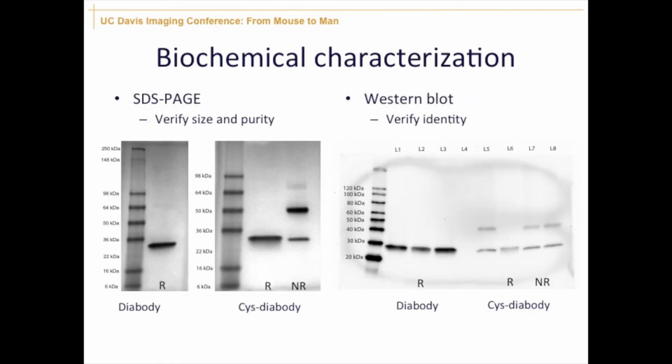So now that we've purified the diabody and cys-diabody, we also want to verify their size, purity, and identity. And we use two different assays for this. One is SDS-PAGE, and the other is Western blot. So on the left here, you can see the diabody in its reduced form, which you would expect as a non-covalent dimer, elutes as a single band at 25 kilodaltons here. And with the cys-diabody, since we have that disulfide bond, we can run it in reduced as well as non-reduced forms. So you can see with the cys-diabody in its non-reduced form, we get primary formation of a covalent dimer at the 50 kilodalton band.